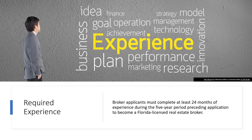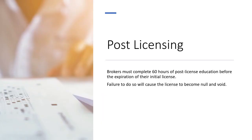Broker applicants must complete at least 24 months of experience during the 5-year period preceding application to become a Florida licensed real estate broker. When it comes to post-licensing, brokers must complete 60 hours of post-licensing education before the expiration of their initial license. Failure to do so will cause the license to become null and void.